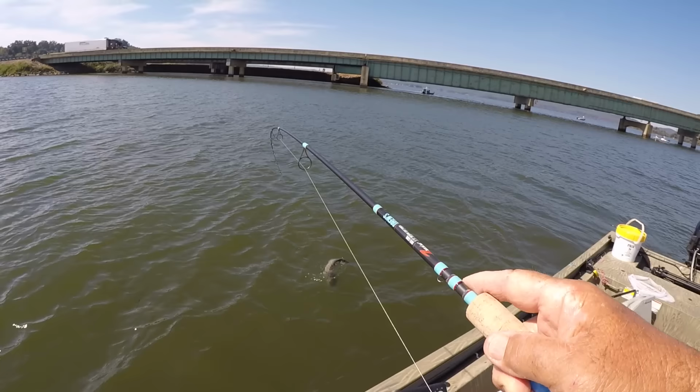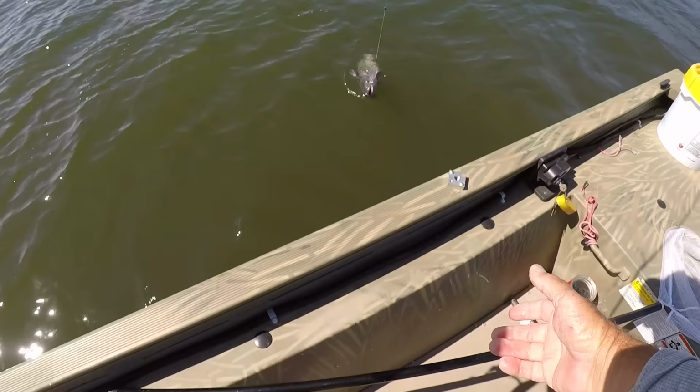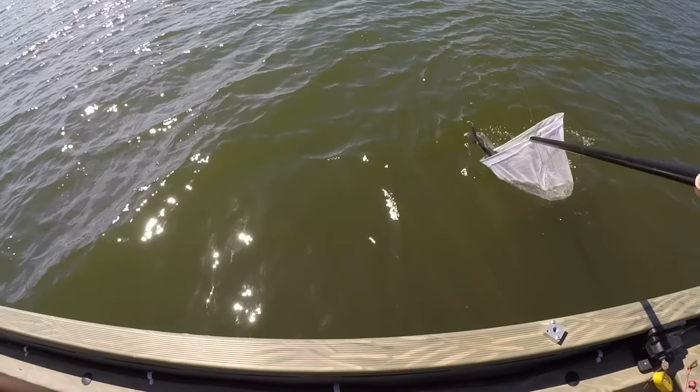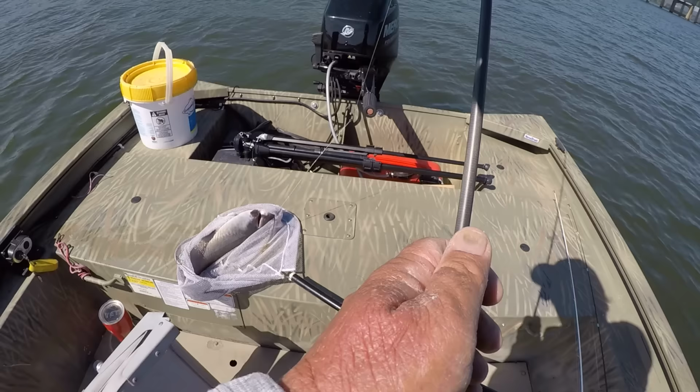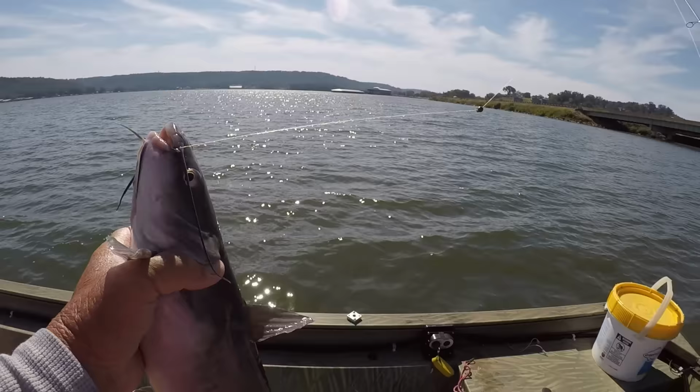I want y'all to look. Yet another channel cat. Come on. Head first if I can. Well, am I gonna knock him off? There he is. Wow. That one right there is just as big as the last one we caught. No doubt. Won't y'all look what a big old hunky dory right there. Let's take the hook out of him.